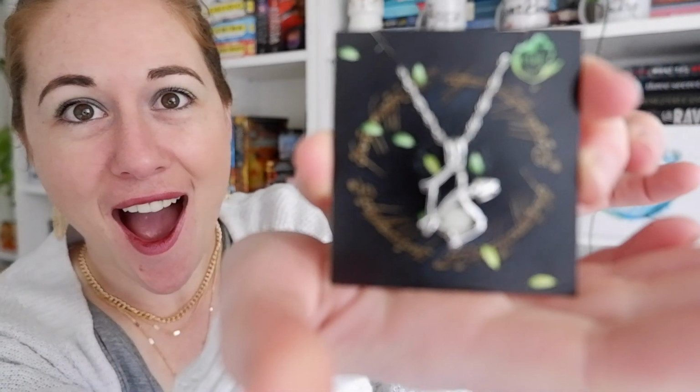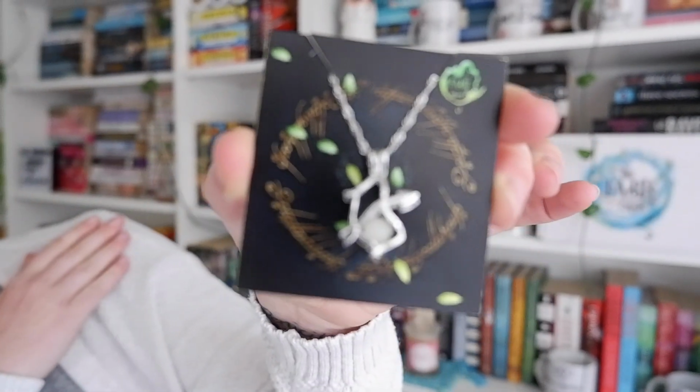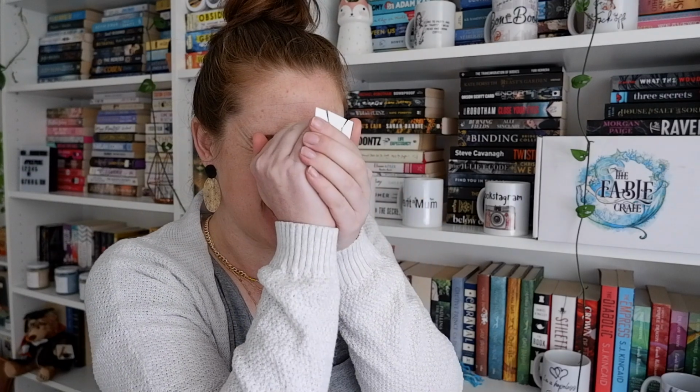Oh my god. Okay, so this is a Lord of the Rings themed necklace. It is a Legolas bow and arrow. Of course it's going to focus on my face instead. It is a Legolas bow and arrow. And what's even more exciting is I think the stone in it glows in the dark. It totally does. I obviously am not going to be able to show that to you, but if there's any orcs around, we will be covered. That is beautiful. Love it.